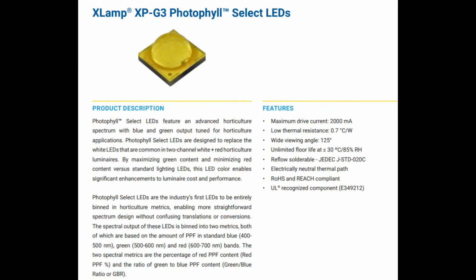So these are LEDs. I love the name Photofill. I mean, that's a cool name. That's what they call me when I take photos. Yes, they call me Photofill.